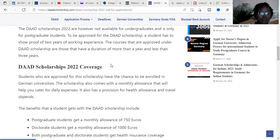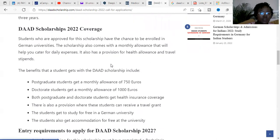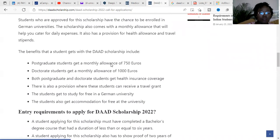So let's look at the requirements. Before the requirements, we look at what the DAD scholarship covers. The benefits a student gets with the DAD scholarship include: a master's student gets 750 euros per month. A PhD or doctorate student gets a monthly allowance of 1,000 euros per month. And both master's and PhD students get health insurance cover.